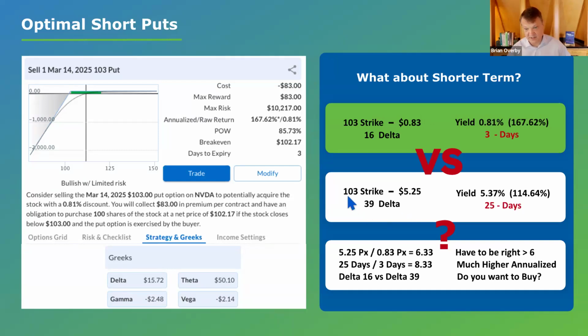So in the other instance, in our 103 strike that we highlighted earlier, $5.25, 40% chance. The difference here is time, and the yield is 5.3% every 25 days. So in this instance, to get that 25-day thing, 25 divided by 3 days is 8 periods. So you'd have to sell this 8 times over that 25-day period to capture the same amount that you're receiving right here of the $5.25.